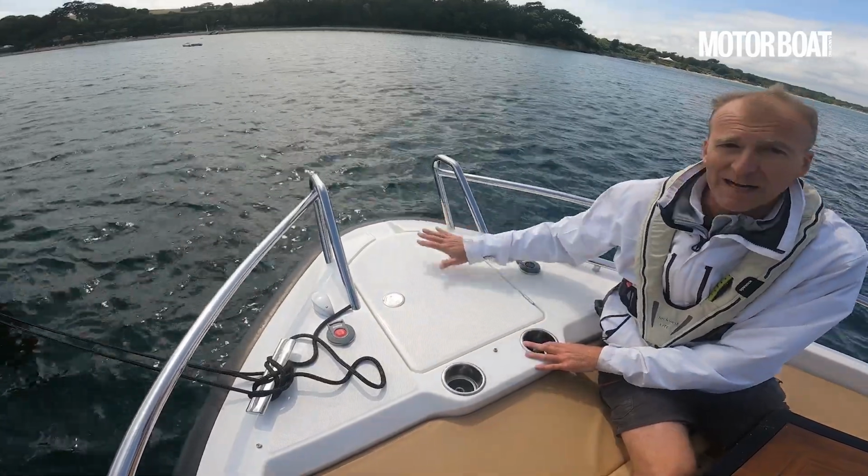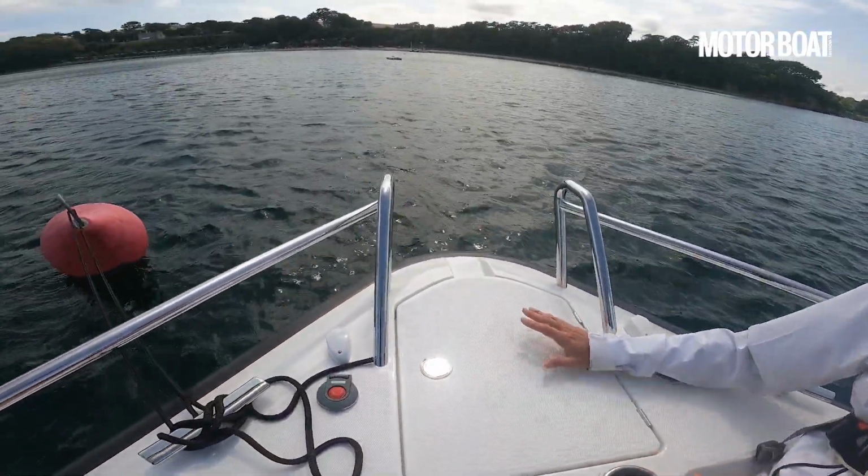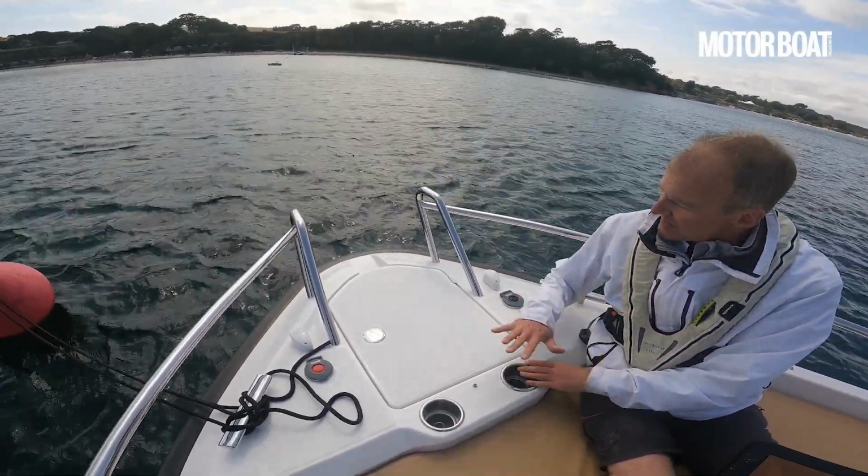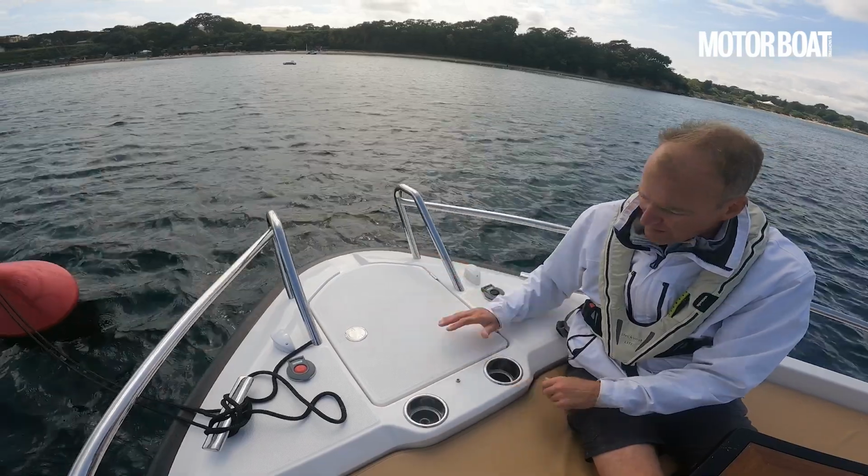And then you've got a walk-through bow, again, very typically Scandinavian. They often like to moor bow to a little island, so being able to step off, or if you come onto the beach, you can step off the bow too.